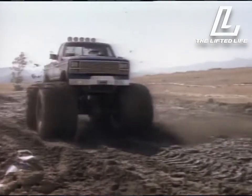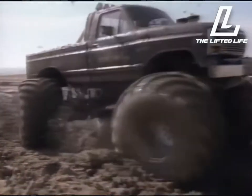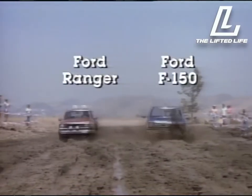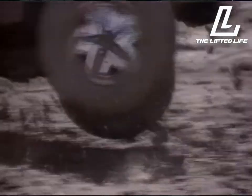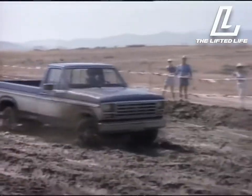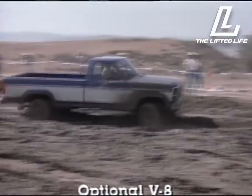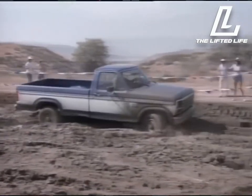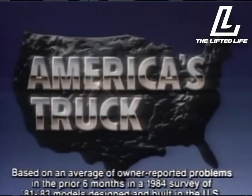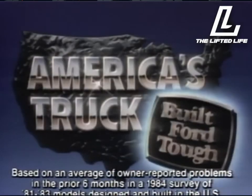This is deep gumbo mud in a 300-foot-long track. The famous Ford Bigfoot can handle it. But can a standard 4x4 pickup make it through? These Ford 4x4s have great traction with independent front suspension and real power, like Ranger's powerful V6 or Ford's big pickups with powerful V8s or diesels. You made it through. Yeah, my Ford truck and me. The best-built American trucks are built Ford Tough.